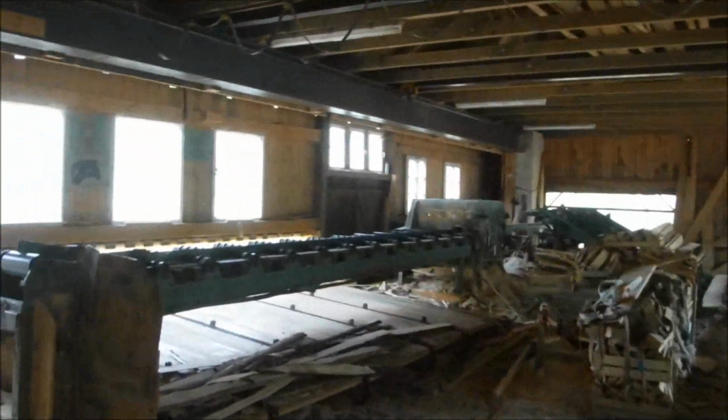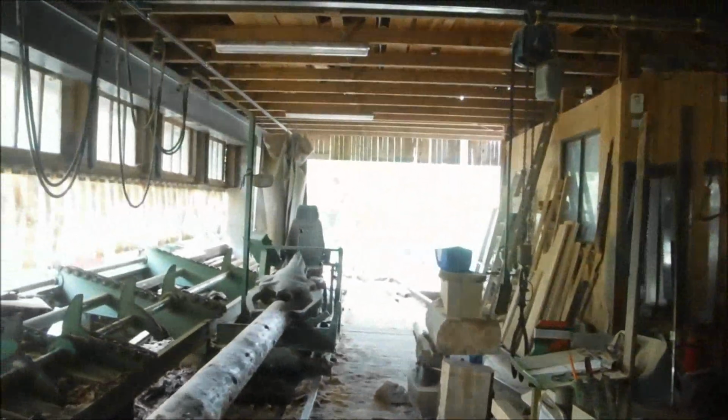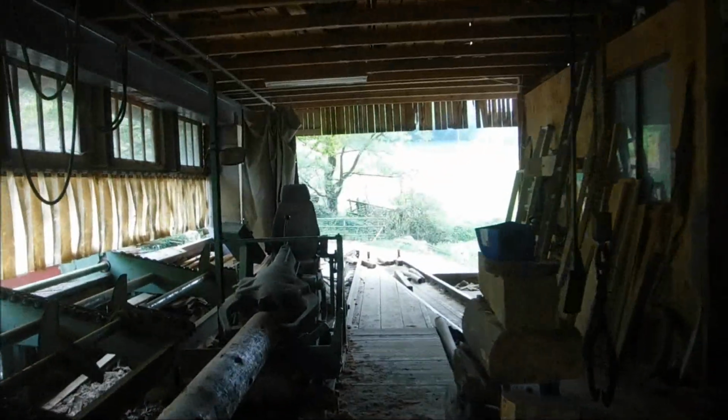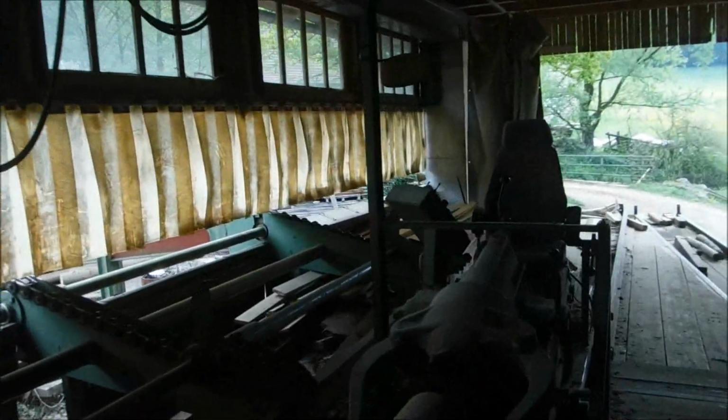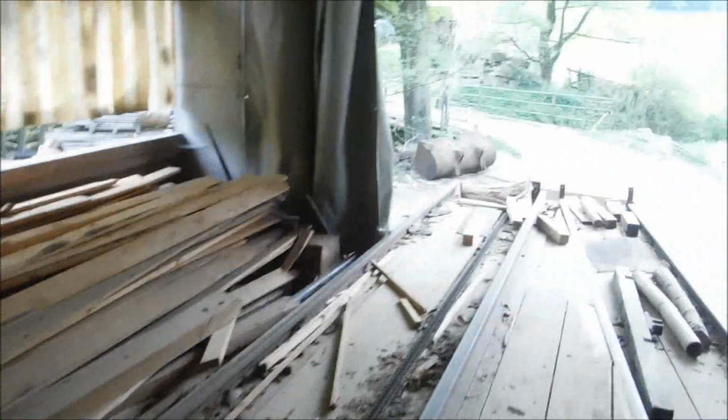So this is actually one of the old mills where I get permission all the time. Right now he has to fix one of the blades. Now it's stopped, so we can take a look inside. One of the blades is actually torn, so he has to repair that. This mill goes back to the 1630s, and this sawmill is obviously more modern, but it's also the original building.